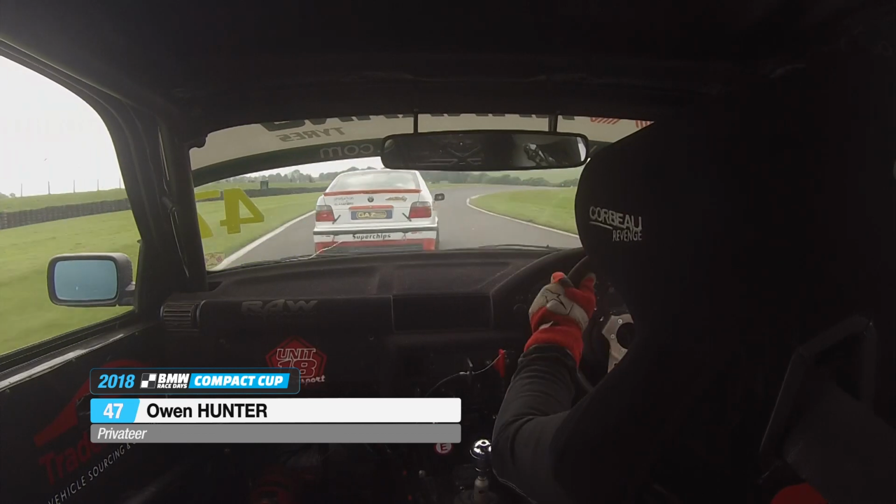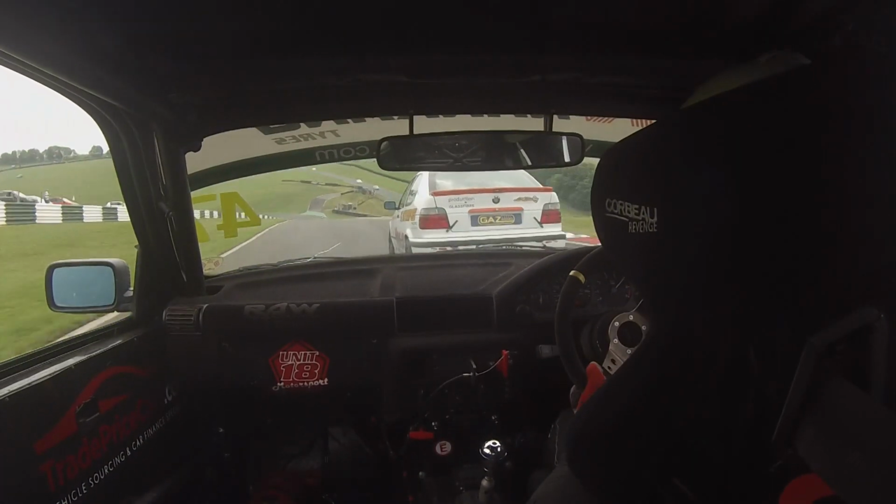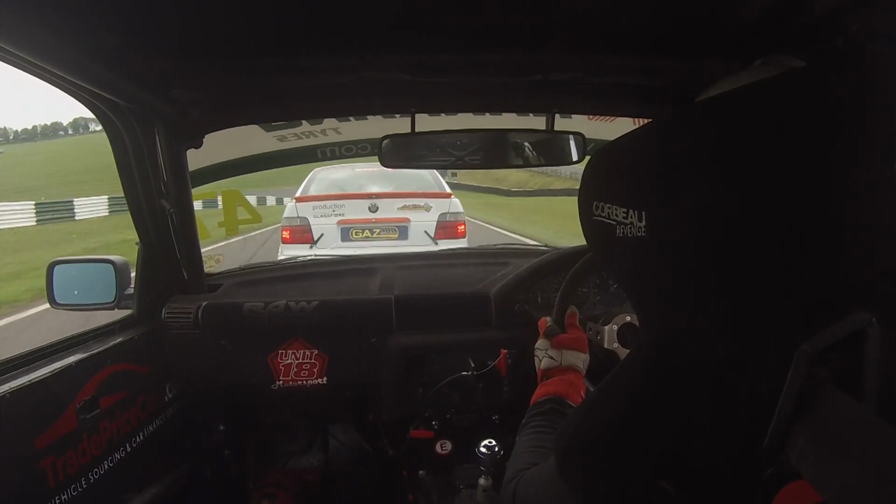47 car running in second place in the championship as well. As I said, Matt Park, incidentally, after his win last time out at Snetterton, is joint third with Ian Jones.